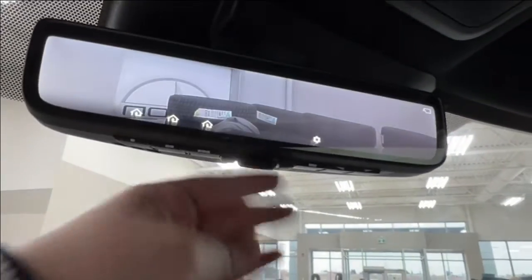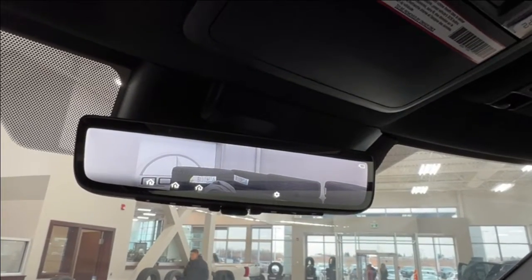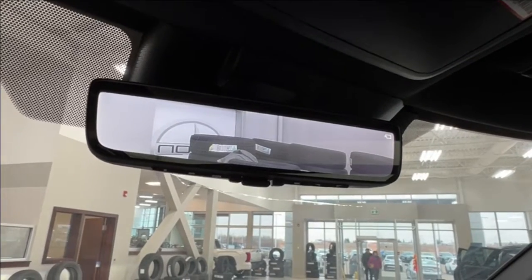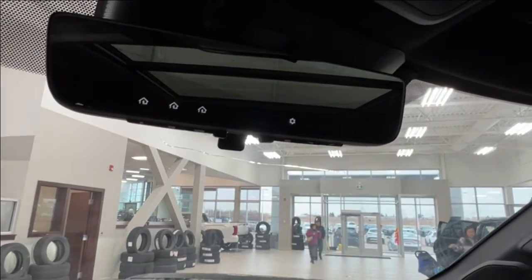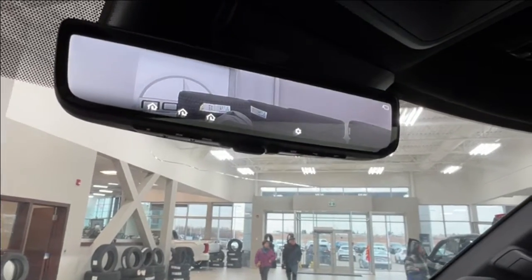And then if you give it a flip, you'll see your normal reflective surface turn into a camera. This is what utilizes those cameras between the rear bed lights. This way, if you have anything inside of your cab that is maybe blocking your view outwards or being disruptive, you can just circumnavigate that, see directly behind you, no problems at all.